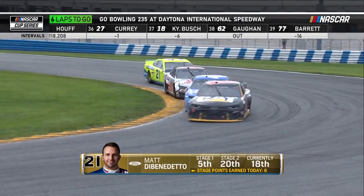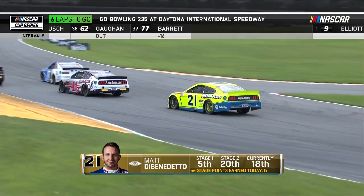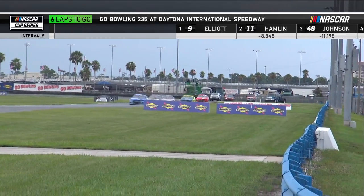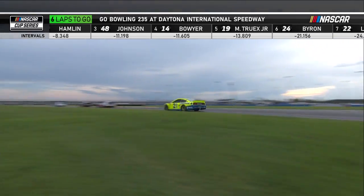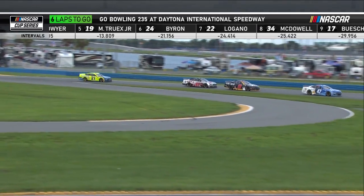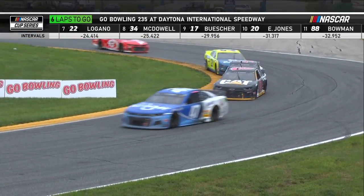Yeah, see that 21 car, Matty Benedetto. We talked about Jimmy Johnson and William Byron, how good a day they're having. Well, he's not having a good day. He got 6 points earlier, but he is currently running in 18th. Jimmy Johnson sitting there in 3rd. William Byron in 6th. If things don't change, Matty D is going to give up a lot of points today.